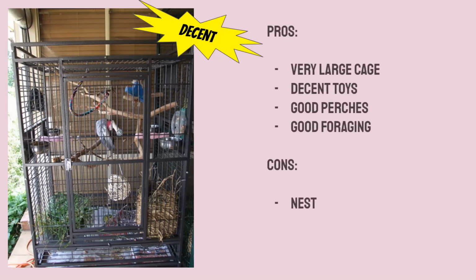This one is a decent cage. It's not very good, and I'll tell you why. The pros, it's a very large cage. A lot of these have very large cages, which are good, and it has decent toys. You'll see decent toys. Nice, nice, nice. Definitely would recommend more toys. That was a good purchase. Look at that. Look at that. Definitely nice exercise. This is a galah cockatoo, I believe.